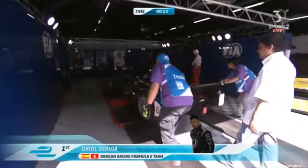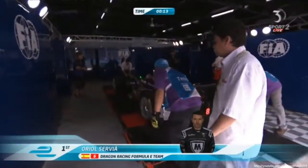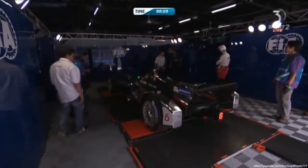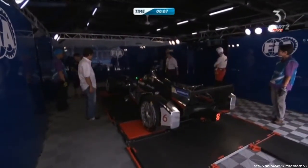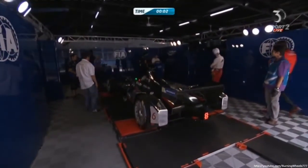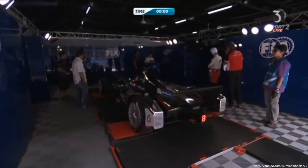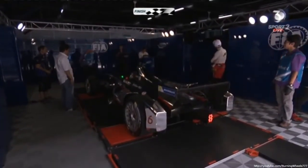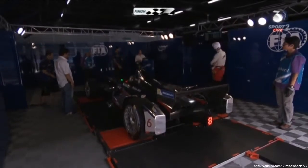And what a good lap that was from Oriol Servia for the Dragon Racing team. As we said, they were quite late to get in on the whole Formula E party. They joined early on, but it took them a while to get sorted. Heidfeld's still out there. Has he done enough? Did he make it through, but whether he's got enough usable power left, let's see.